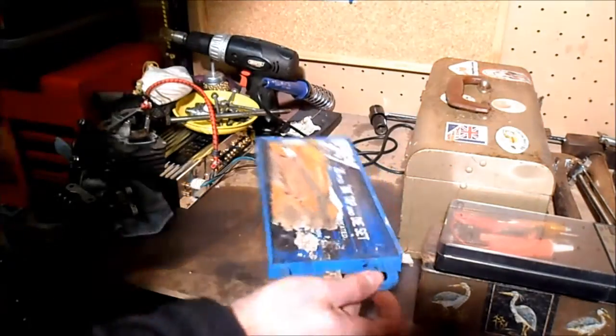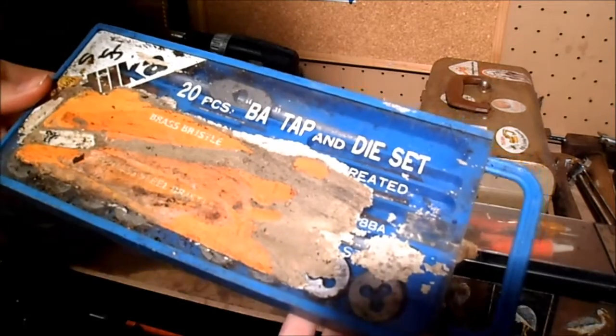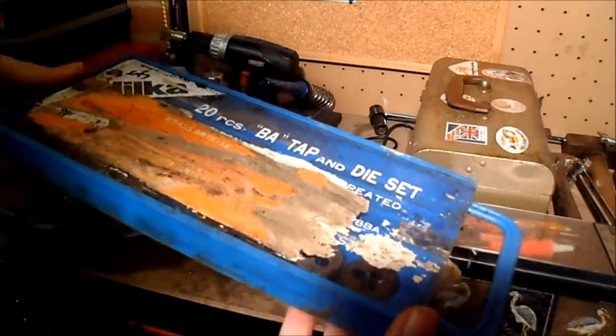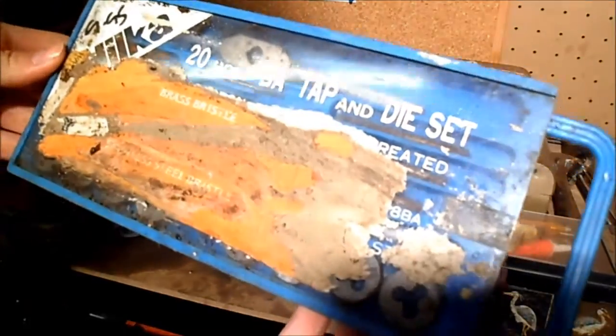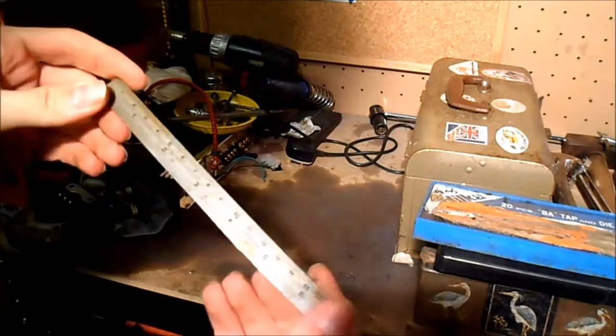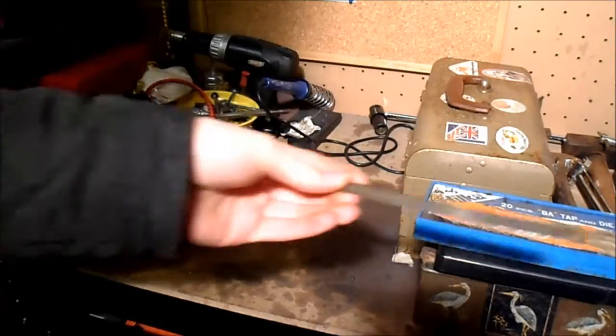Here there is a Hilke tap and die set. It's BA, which I probably won't use too much, but I thought I'd keep it anyway. It's still a bit dirty, but it's all in one piece. All the bits are there. So I thought I'd keep that as well. Just a tiny little ruler. Nothing too special, little 6-inch rule, steel one. It's pretty cool.